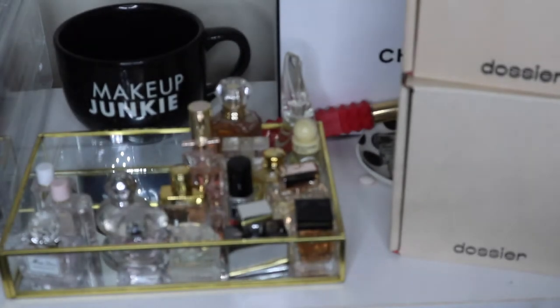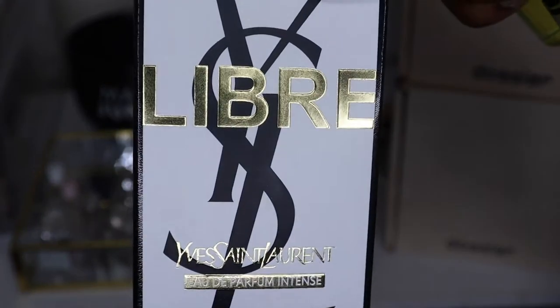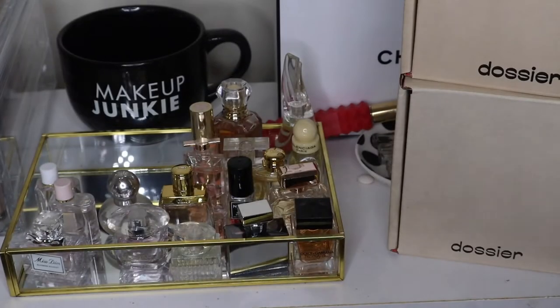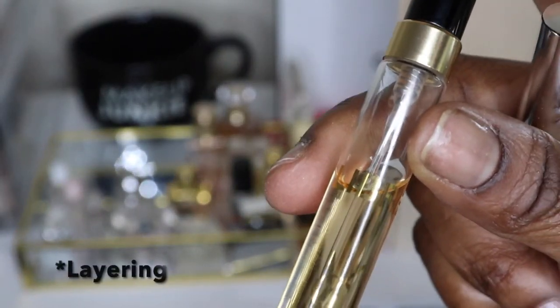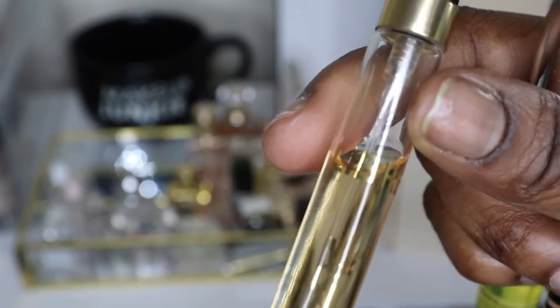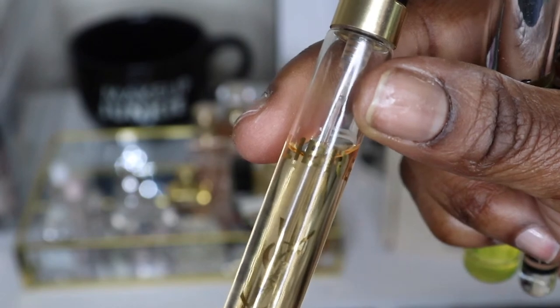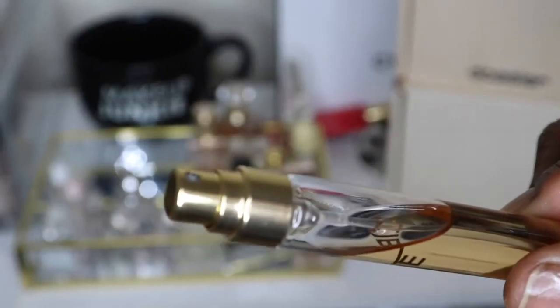This is the YSL Libre. Now, I'm not a fan of the original Libre. I do have the Libre EDT, and then I also have the Intense version, which is my favorite. The YSL Libre Intense is my favorite of the 3, but I just felt like I had to have this in my collection, and it's a good mixer fragrance. So you can spray this first and then top it off with something that's a little bit more sweet to tone it down, and it really works good for that. But I didn't want a full size bottle of it, but I still wanted it in my collection, so definitely had to get that. And this is also a travel spray, which is my fave.